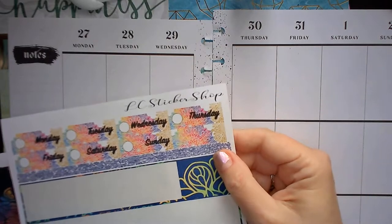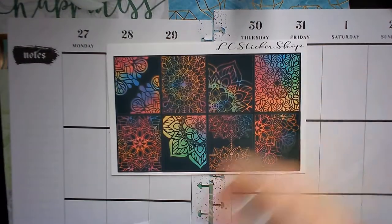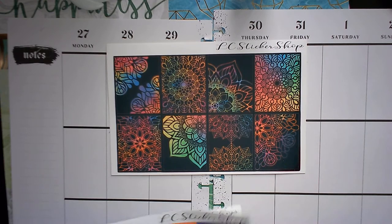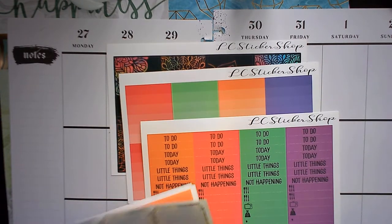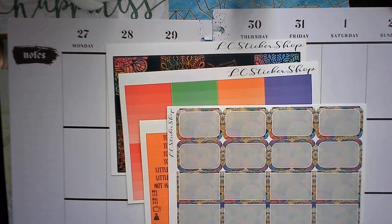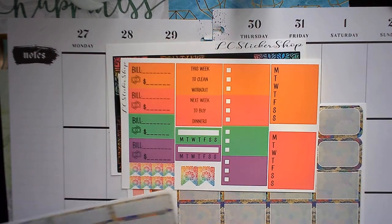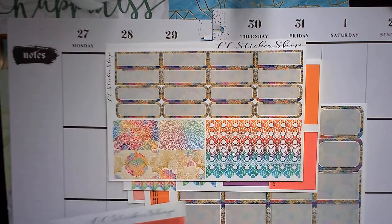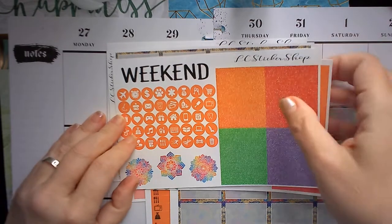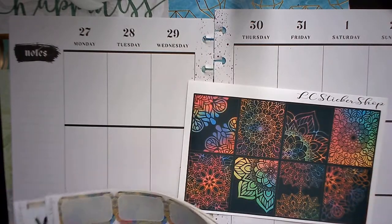But look how beautiful they are. Aren't they gorgeous? Look at these beautiful boxes and lists and just all these colors. And look how many half boxes I got. Right? And all these. Those are so cute. And all these. And all these. So much stuff. I'm going to have to buy from them again. I haven't in a long time, I've noticed, but I'm going to have to.